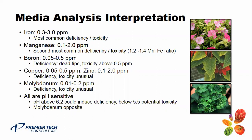Boron tends not to be an issue for most growers, but it is if you have boron in your water. If you've got boron in your water, you definitely want to be watching that. There are fertilizers out there that are zero boron fertilizers that may be something you have to go with if you have high boron in your water. And again, most of the micronutrients are definitely very pH sensitive.